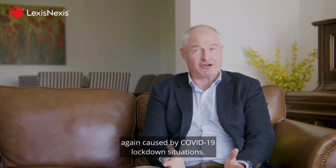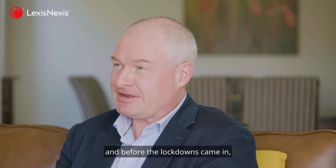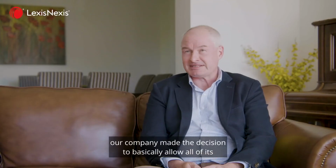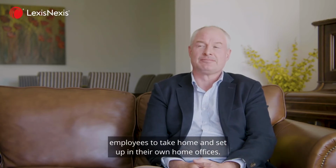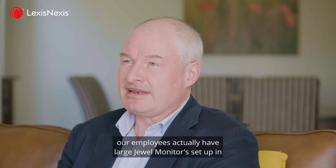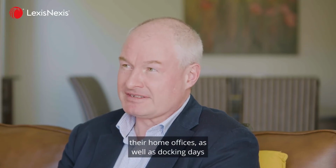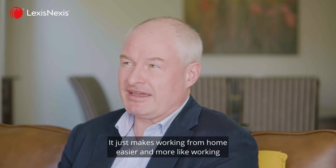Another interesting factor of our technology evolution is again caused by COVID-19 lockdown situations. When we first got sent home and before the lockdowns came in, our company made the decision to basically allow all of its employees to take home and set up in their own home offices. This has been really useful because a lot of our employees actually have large dual monitors set up in their home offices, as well as docking bays for their laptops, printers, and so forth. It just makes working from home easier and more like working in the office.